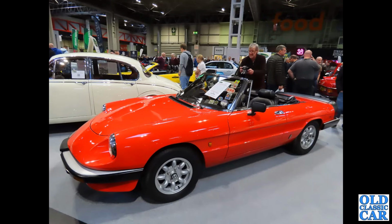And here, an Alfa Romeo Spider. Very swish looking little car. This is one of the later cars with the squared off rear end, the Kamm style rear end if you like. Yeah, really, really nice.